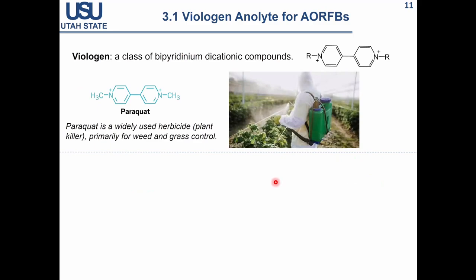First, we noticed that the viologen compound is actually a very commonly used molecule, and viologen is a class of bipyridinium dication compounds. The structure is shown here. And the most famous viologen, I think, is paraquat. Paraquat is a dimethyl viologen, and it is widely used in agriculture as a herbicide.